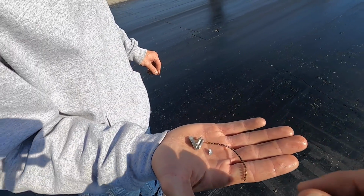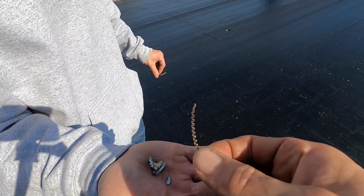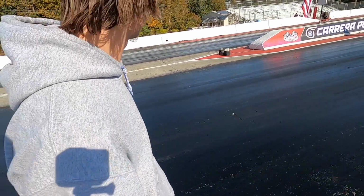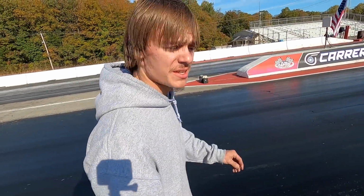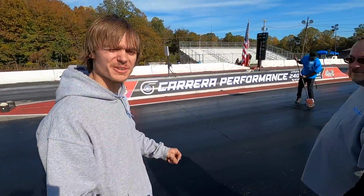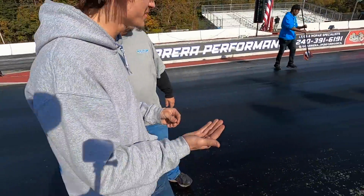We're just picking up some parts off the track here. You can tell what that is. Got a little pieces of piston ring. It's a sad day, but cleaned up the oil real quick, and there's surprisingly not that much oil on the track. I couldn't believe my shoe came out at half track. My shoe came off. But, you know, right. Pretty impressive.